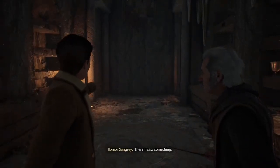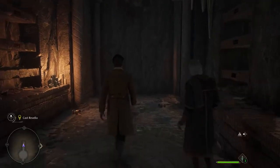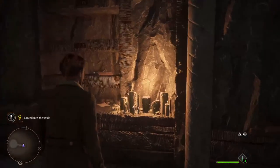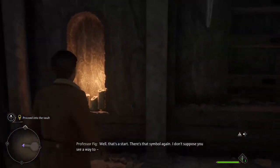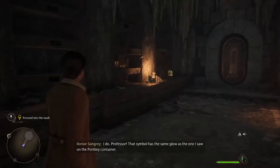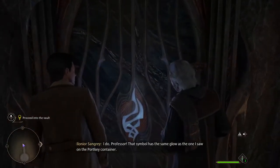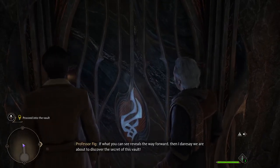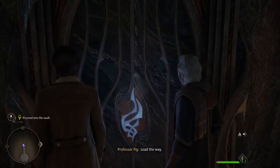There, I saw something. Move a bit closer and try again. A door. Well, that's a start. There's that symbol again. I don't suppose you see a way to... I do, Professor. That symbol has the same glow as the one I saw on the portkey container. If what you can see reveals the way forward, then I dare say we are about to discover the secret of this vault. Lead the way.